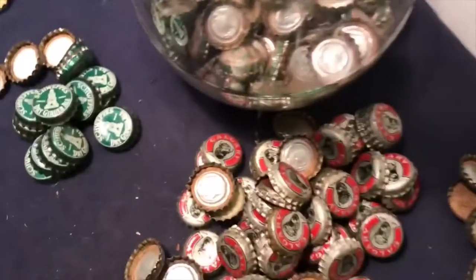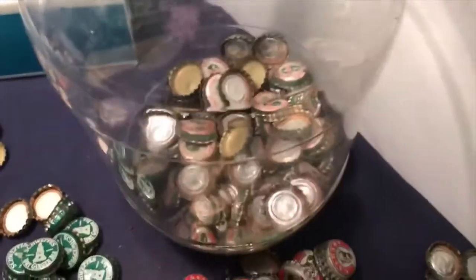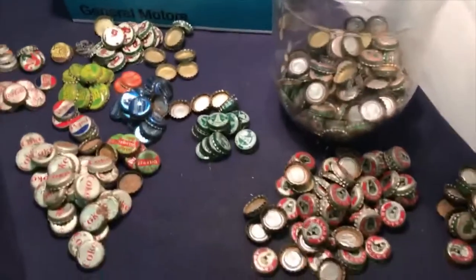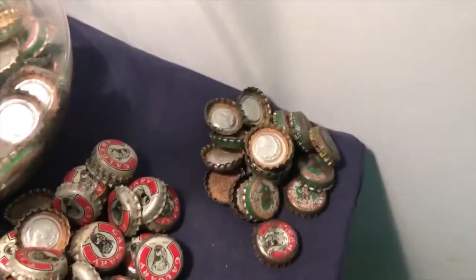So yeah, that's a brewery out of Prince Albert, Saskatchewan. So I've been sorting them into piles of caps and reject caps as well.